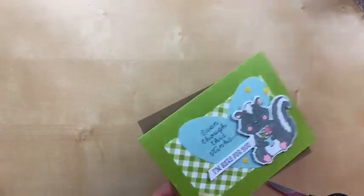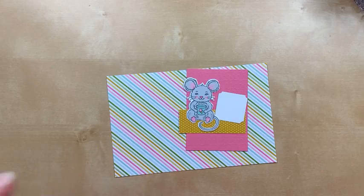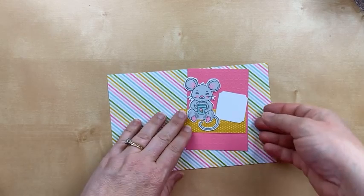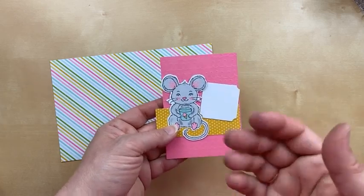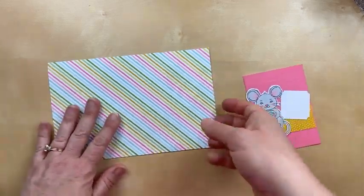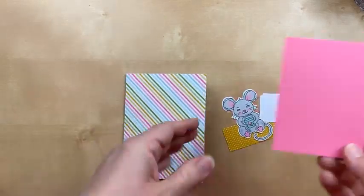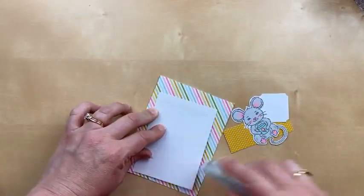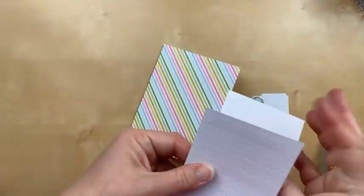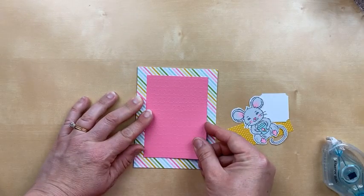Okay, are you guys ready for card number three? Check out this cute mouse. Okay, this one might be my very favorite because, I mean, he's so cute. Really, honestly, I think it is the colorful card base, the texture of the pink layer, and then also the cute, oh, I had two pieces there. Save that one for another card. And the cute, cute, cute, cute mouse.